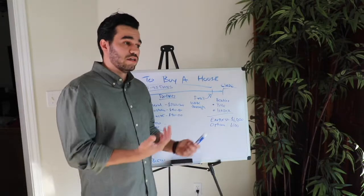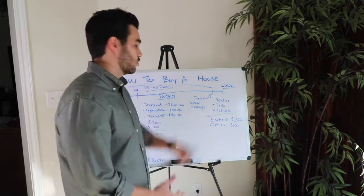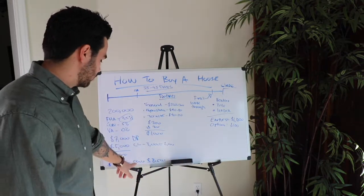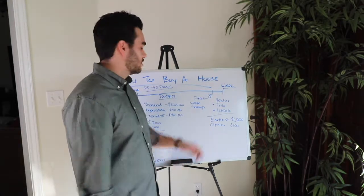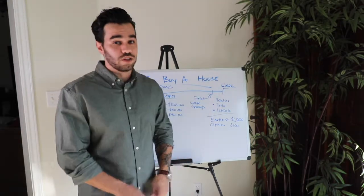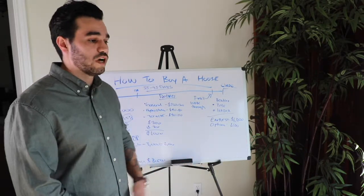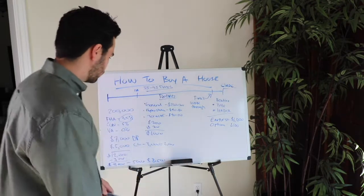Hey, when we saw this house, there was no hole in the door. I would like the hole to be fixed. Or let's say, for example, he didn't give you the $500 credit for the carpet, but he said he was going to replace it, and we did the final walkthrough, and the carpet wasn't replaced. That's why we have the final walkthrough, so we can find those things and ask the seller to fix them before we close.